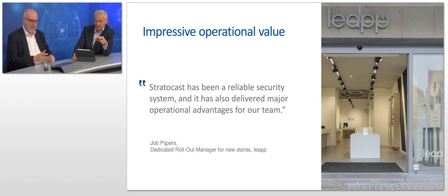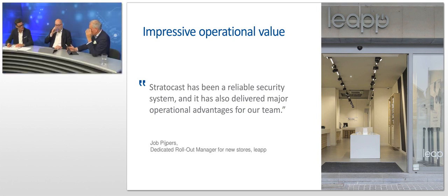But on this point of discussion, what do you say? What does a modern IP security platform have to offer? What should IT managers pay special attention to?